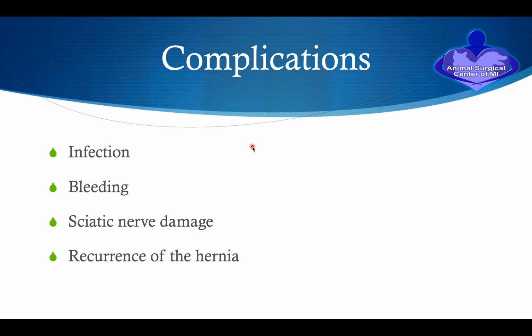Complications may include infection, bleeding, sciatic nerve damage. Remember when I showed the anatomy, the sciatic nerve runs right along the area, and this is critical, especially if the internal obturator tendon is sutured to the sacrotuberous ligament. The sciatic nerve does come in very close approximation to this area and could get damaged. That's a very uncommon complication, but can happen. Recurrence of the hernia.